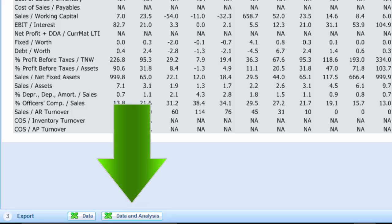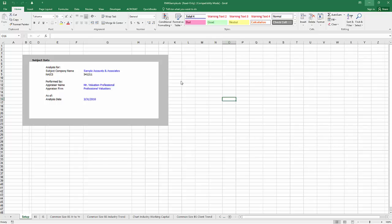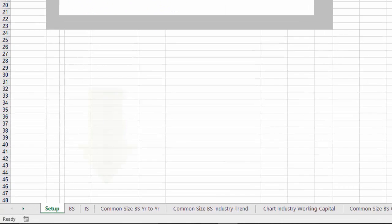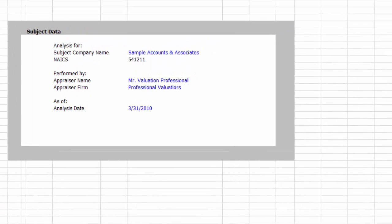Another thing you can do besides just exporting the data is export the data in analysis. The analysis is in one of our analyzers. It's an Excel file with all the RMA data and input so you can put your subject company information inside of it. When you open up the downloaded analyzer file, you'll see there's tabs across the bottom. This is meant for you to input your subject company information. On Setup, you'll input subject company data.